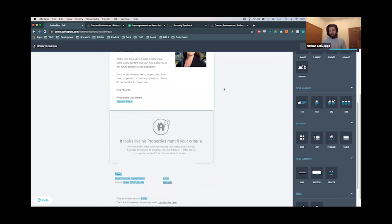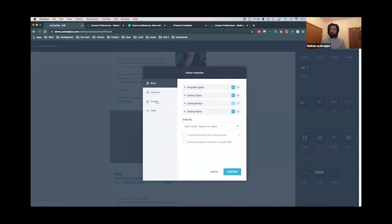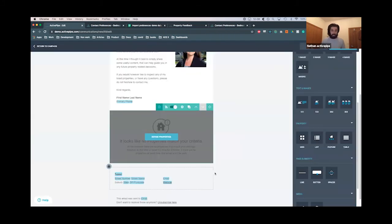Now, what's going to happen with this email is it's only going to send if a property matches. So every day this campaign will run at 9 a.m. We'll try to send all these emails and we'll check, for every contact in the audience, does any property match their price, bedroom, and postcode? If it does not, the email just doesn't send. If it does, it will put the property into this panel and it will send the email to that contact.